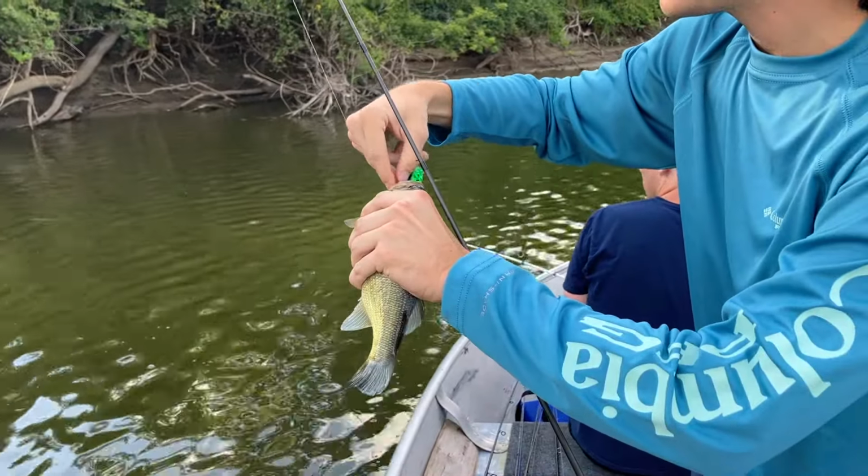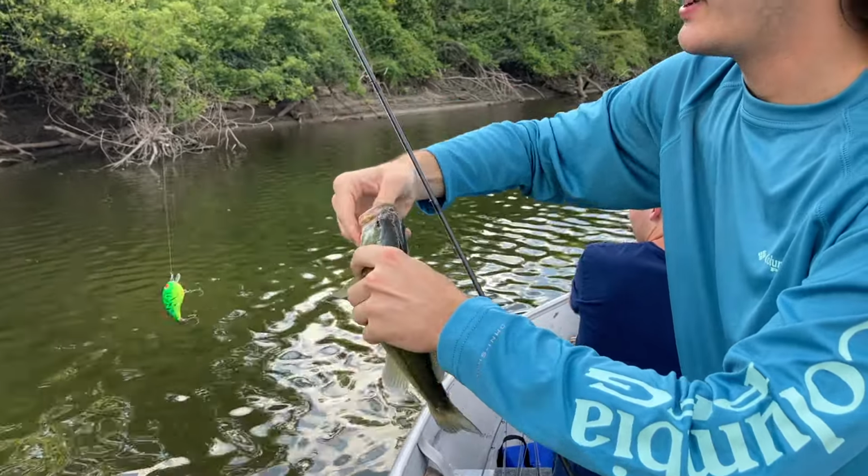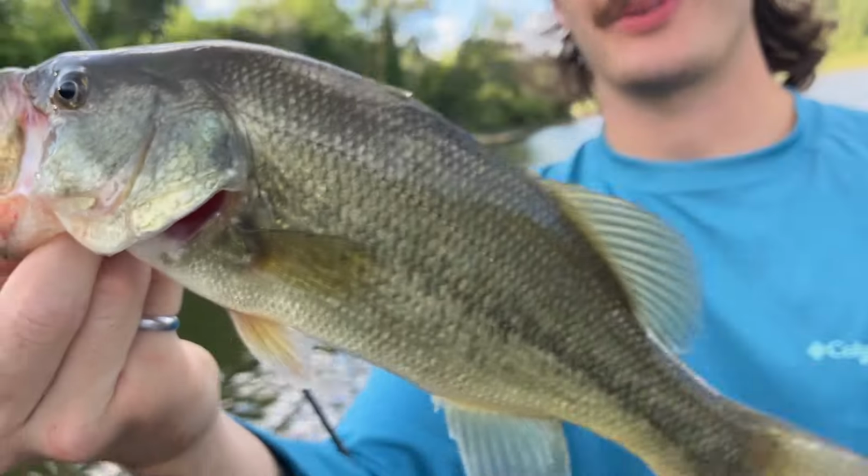Get him off here. I don't even know if it's been 10 minutes. Oh boy, there we go. There you go. 10 inches, maybe. Look at that. What a beautiful fish.